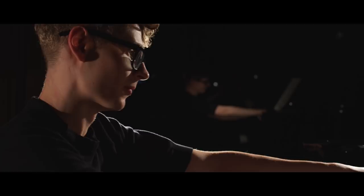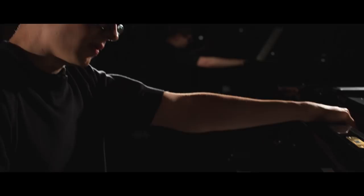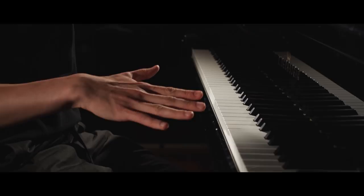And there are different ways of doing it. I like to make my melody almost a little bit underneath the accompaniment, as if it's a shadow that you are seeing in the depth of very clean, clear water. Something like this.